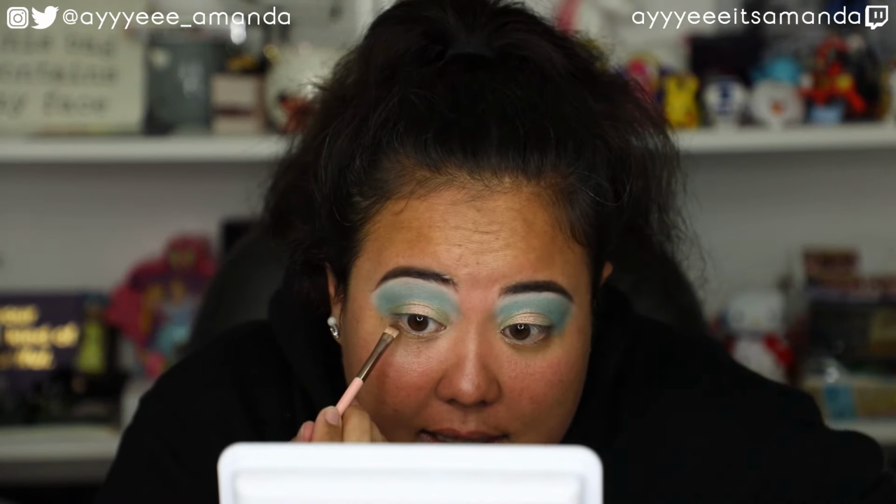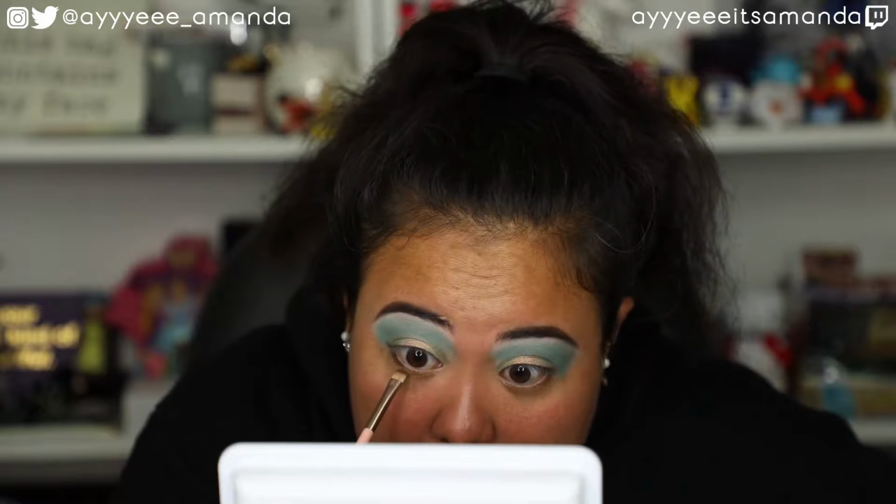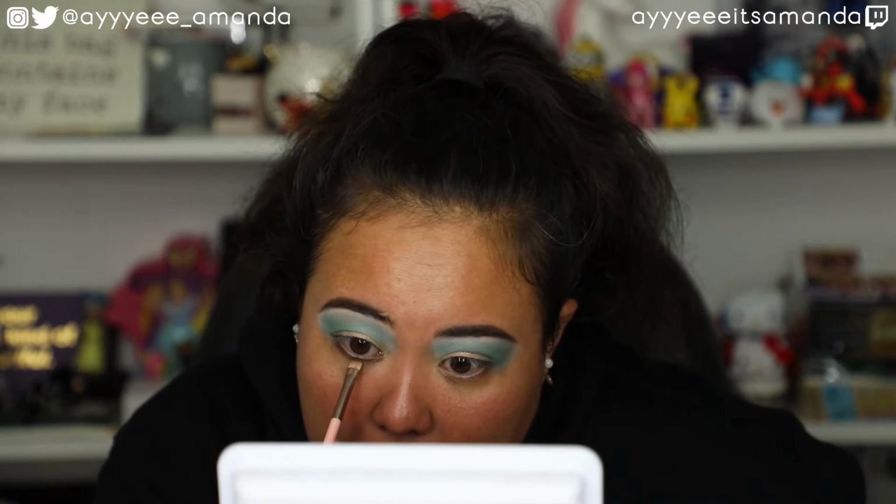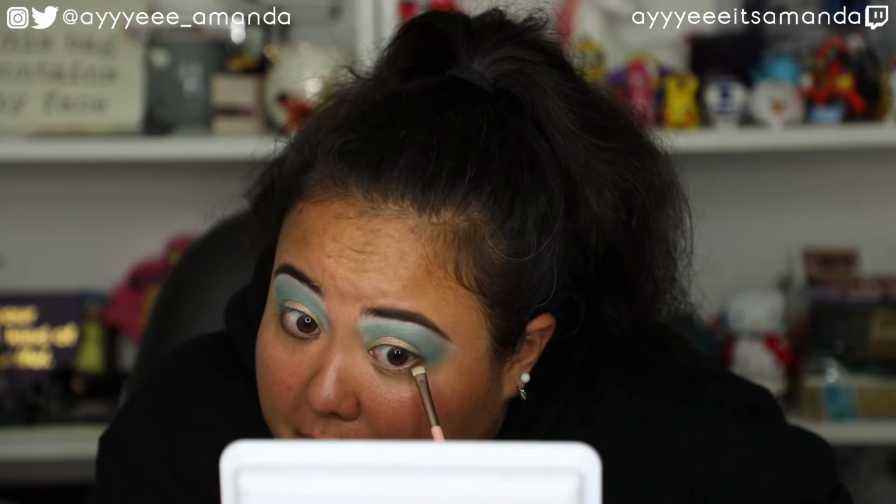And I'm gonna take Temptress on that same precise crease to smoke out and smudge the lower lash line. This brush kind of hurts, it's a little scratchy. But if I get past the scratchiness, I like how it applied. I like this color as an eyeliner color. Wonder how it would fill in my brows. And my eyes are starting to water. I don't even know what this look is. It's the Hot Mess Express, as Joy and I were talking earlier about.